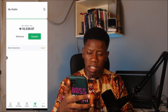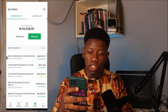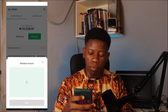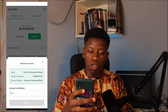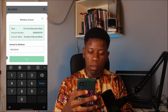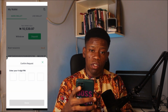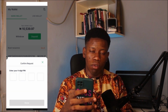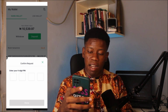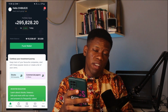And then you go up to this place that says wallet. You can see your transaction history, recent transactions, how much you have in your wallet. If you want to withdraw this money, you can click on this withdraw button, put in the amount you want to withdraw. Let me say I want to withdraw 2,000, put in 2,000 naira, click on next, click on withdraw, and then put in my code, and then it's going to be sent to my account, because when I was signing up I put in my account details, so it's going to be sent to those account details I put in there. That was basically an overview of the Afri Invest application.